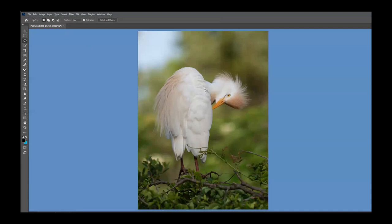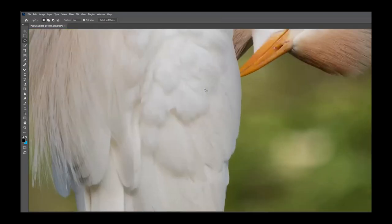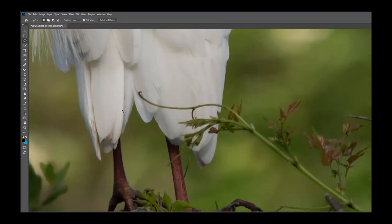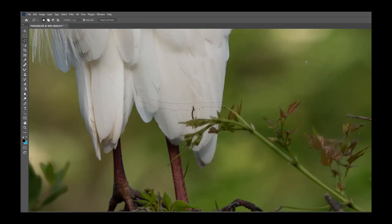So the first thing you really want to do is zoom in on this. As you can see, I've got this little thing right here. One of the things that's important is if you're going to take this stuff out, you select it as tight as you can. Don't go wide around this. Also, don't cross boundaries on colors. You see right there, I stop at the bird, because if you go across that, you're going to get some different results that you don't want. So you do a fill, content aware, and boom, that goes away.